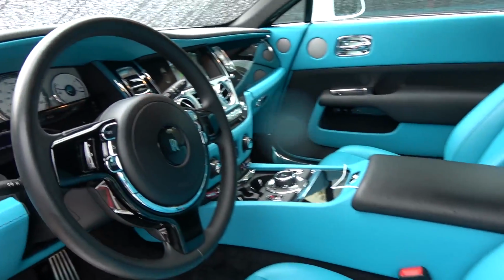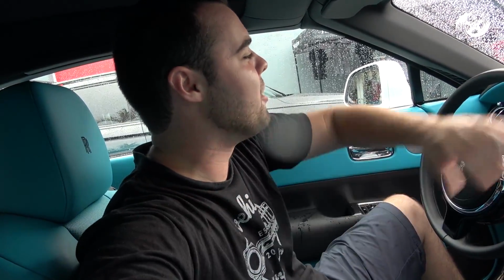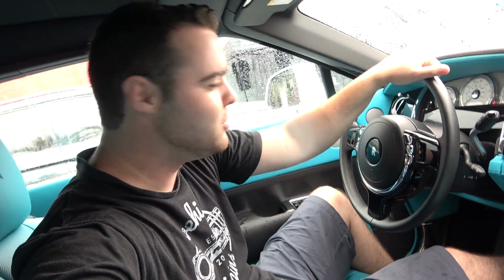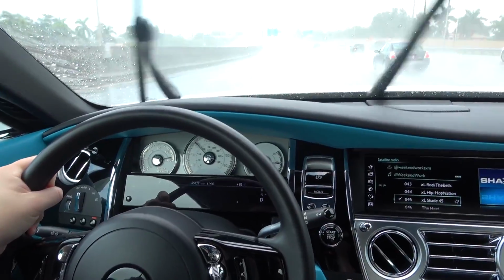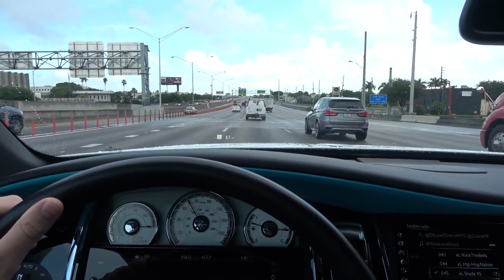This interior is insane. In typical Miami fashion, it started pouring rain, so probably not gonna put the top down on the Dawn, but man, would this be a sick everyday driver. I love the Dawn so much. I think the last time I was in this car was actually at a half-mile event. They ran this thing in the half-mile on aftermarket, huge, beautiful Anarchy wheels. And just like that, it has stopped raining.